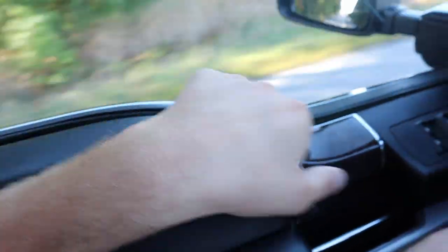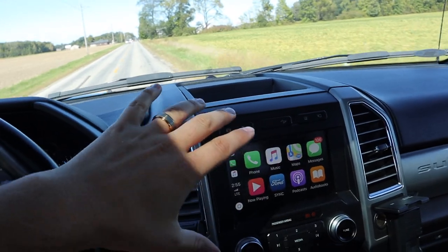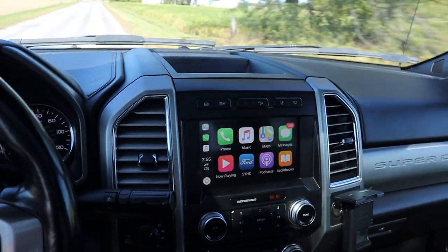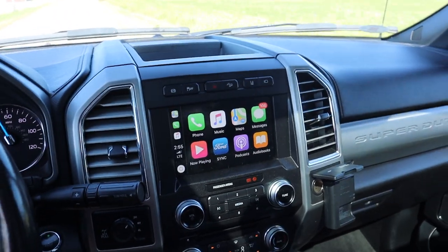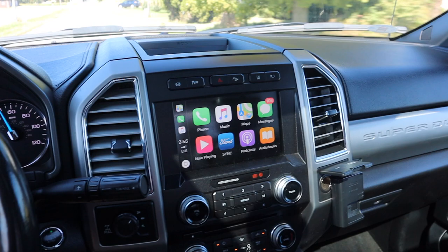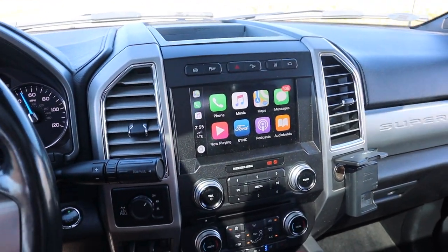There's a lot of plastic still in this truck comparatively, but I do like the system. It is usable, it does work. It's not like it has flaws and problems. It really is user friendly, and there's really not a whole lot to complain about, especially when you think about most trucks people are coming from. This is definitely still an incredible upgrade, so I'm not gonna complain there.